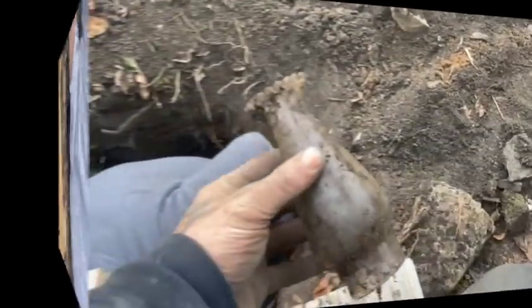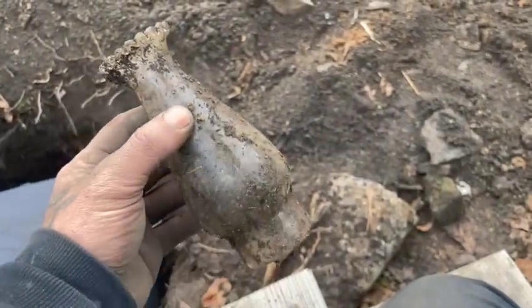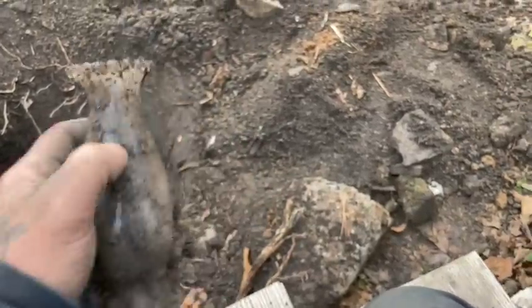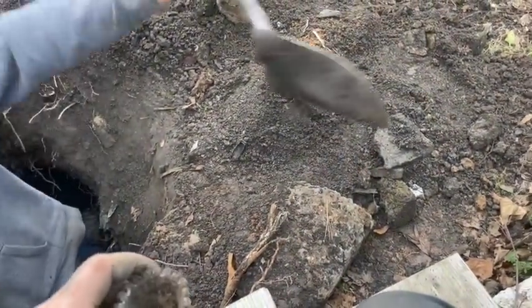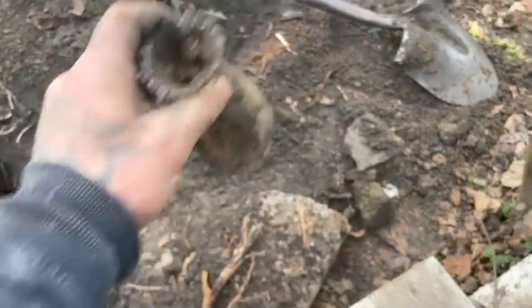But we'll get back to you when we get something. Seconds later, definitely a 70s looking lip on that lantern. Unfortunately, hole in it. Got something? I'm gonna get your shovel. Getting the beast.